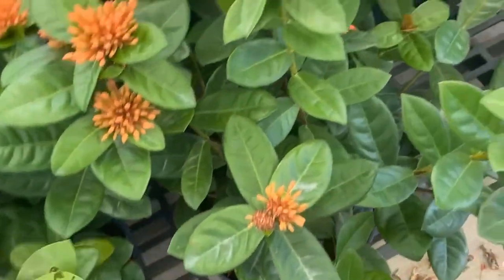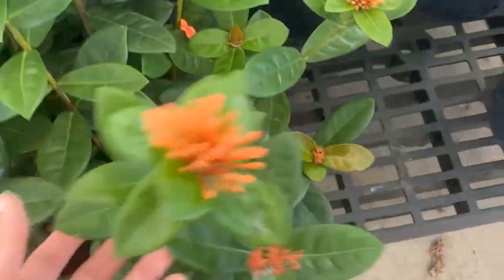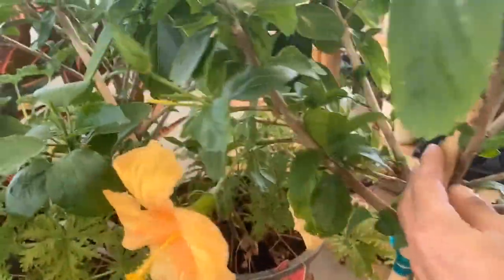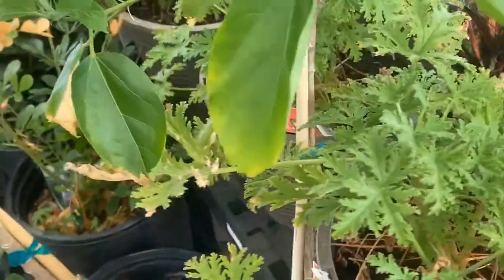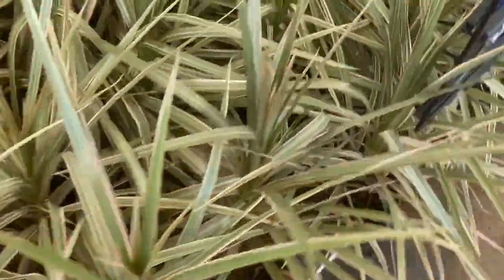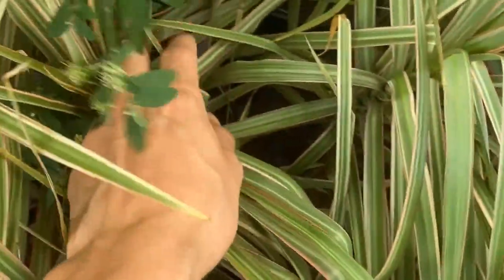These would be nice for sun-loving gardens. Attract all the pollinators for it. Look at this big hibiscus. It's a little sad, but a little care would help. Okay. Here's a lot of Dracaena, Marginatos. This one looks like it has a little fern coming out of it.